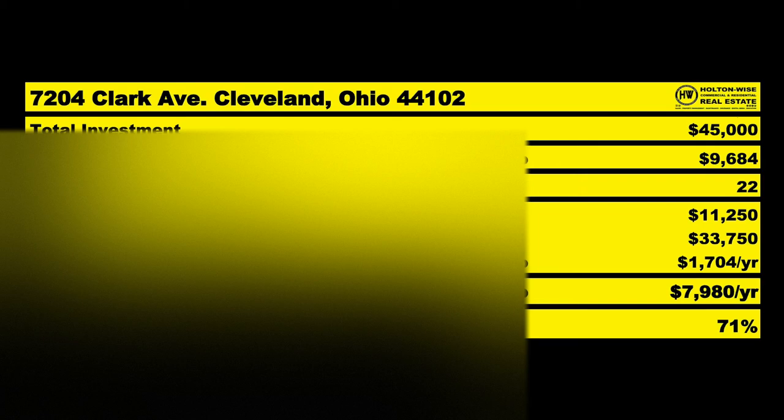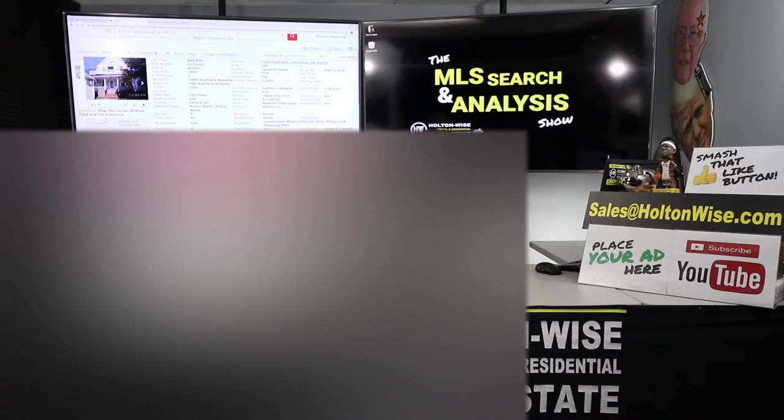You'd only need to put down $11,250. And after you pay off your mortgage and all that jazz, it's a 71% cash on cash return. So if the deal went down like that, if you somehow were able to convince the seller to sell it to you for $45,000 because no one else is bidding on it, clearly 122 days on the market, the tenants are paying tiny, tiny rent right now.